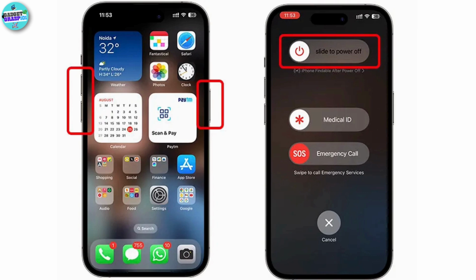In order to restart your phone, press and quickly release the volume up button, press and quickly release the volume down button, then press and hold the side button until the Apple logo appears. And after a few moments, please turn it back on.